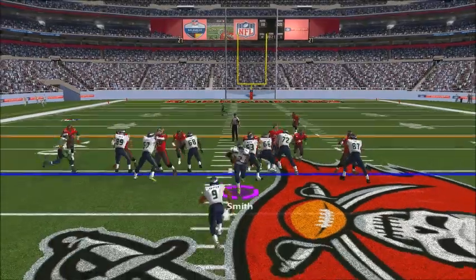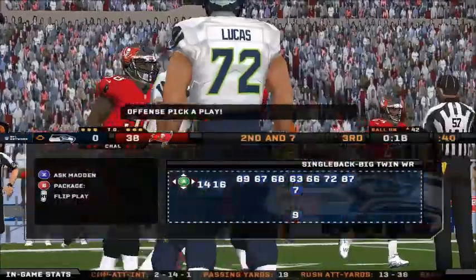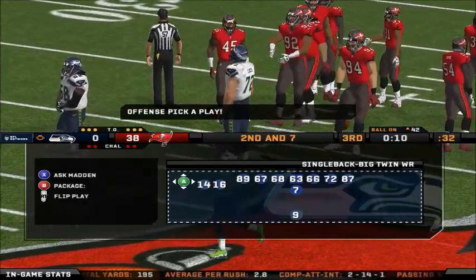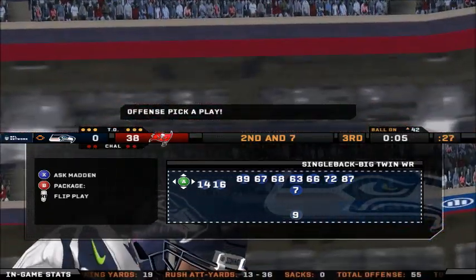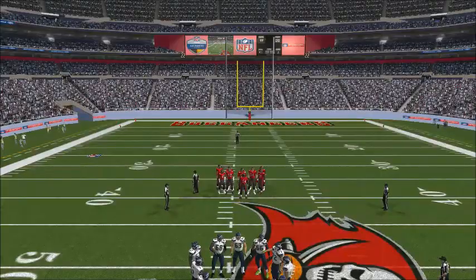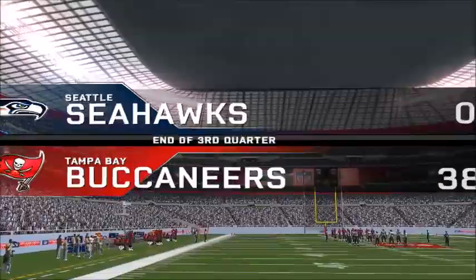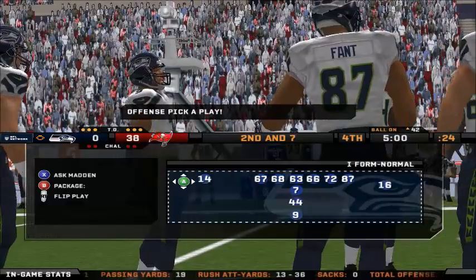Only one man in the backfield. Hand off to the tailback. Number 94 is there on the stop at the 42. Keeping it on the ground, they chose to run the same exact play, not even a shift in their formation. So we've reached the end of the third quarter with the Bucs ahead of the Seahawks 38-0. And we'll start the fourth quarter.